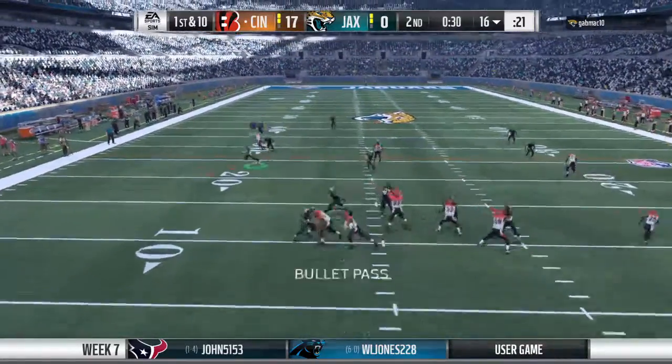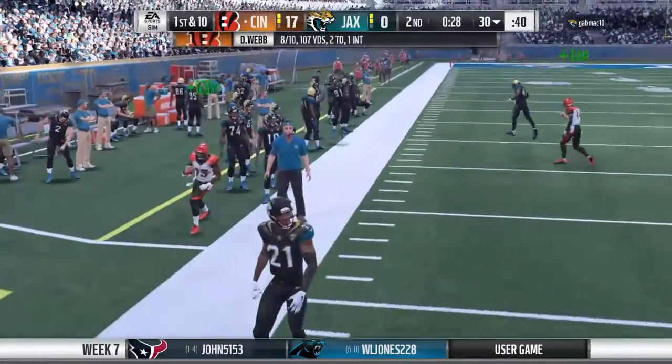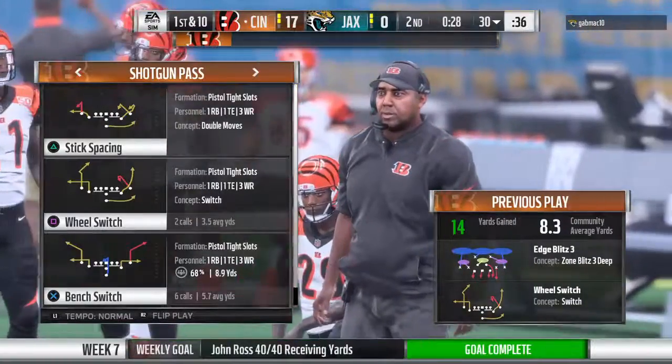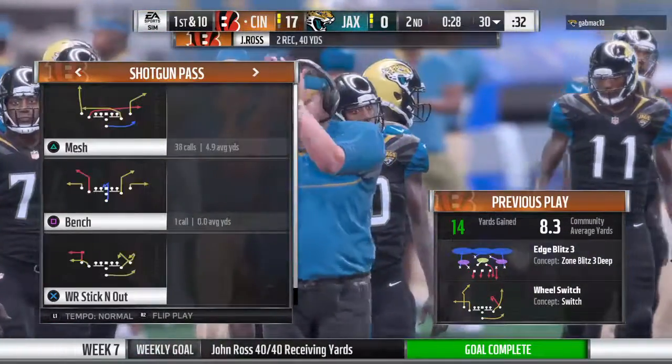They go back to the air here after the INT on the last drive. Throwing the out route, complete. It's Ross, and he'll be out of bounds near the 30. They'll get 14 on that one. Good for a Bengal first down.